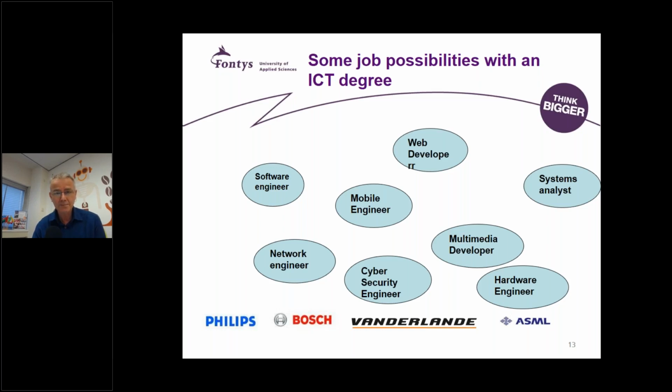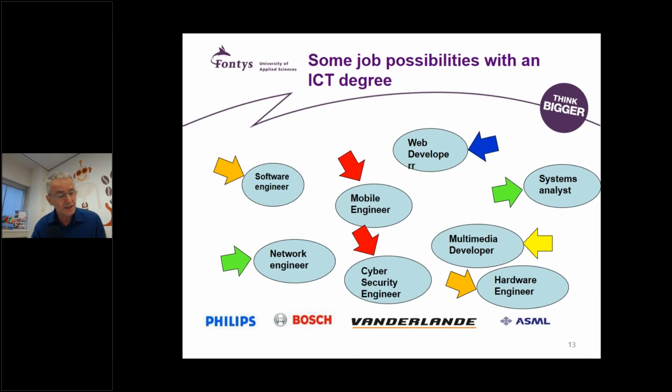As I told you before, we are in the middle of Brainport region. We have relationships with more than 100 ICT companies here in the region, which makes it very interesting also for international students, not only to study with us, but also to start their career with us here in the Brainport region. And then you might think of job possibilities like multimedia developer for those students who are studying multimedia design, but also, of course, other job opportunities related to web developers, software engineers, network engineers, mobile engineers, you can name it. So a lot of job opportunities for our students who are studying in ICT.